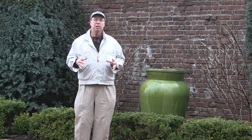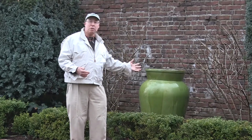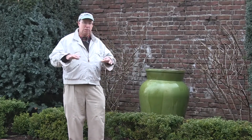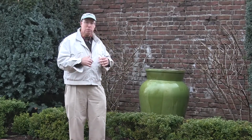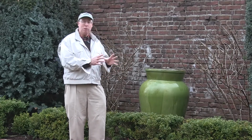So every garden, of course, needs a focal point. In here we have this very attractive green urn, which presides over the garden. It was a gift to the homeowner from her children, so obviously it has a point of prominence.